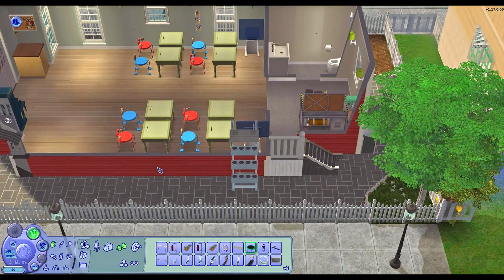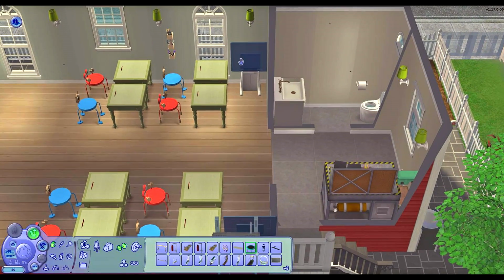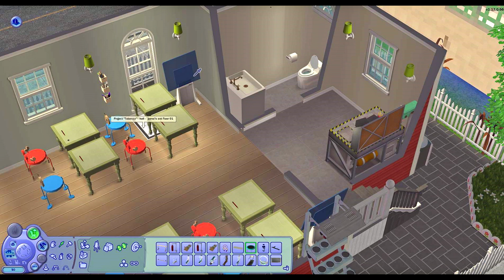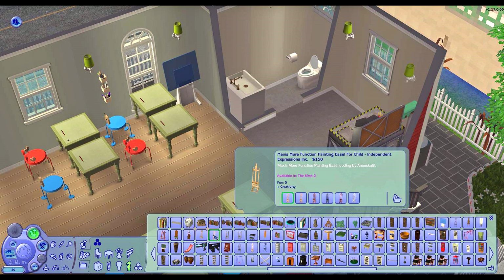I've always liked the idea of our kids doing things which could later be hung up or sold for money to help the school. And so that's one of the things that these easels are for. This is a new set that just came out in the last week or two. And it is, for many years, I've talked about how much I love the easel set from Anaweska B at TSR called Maxis Easels Made More Functional or something like that.